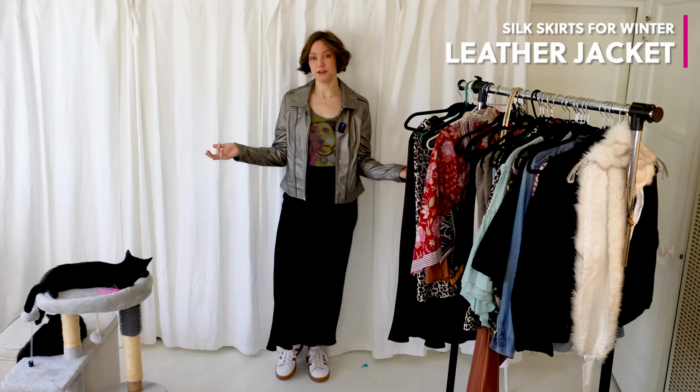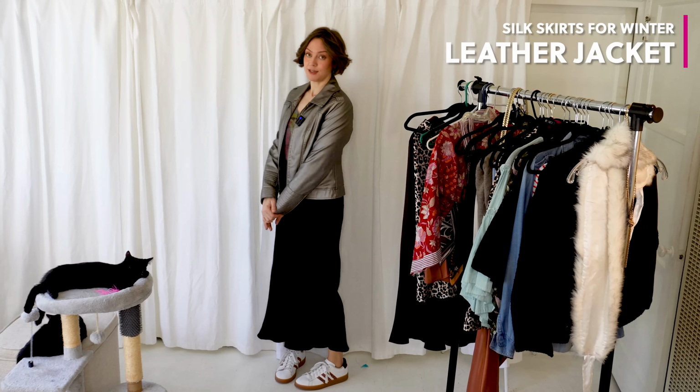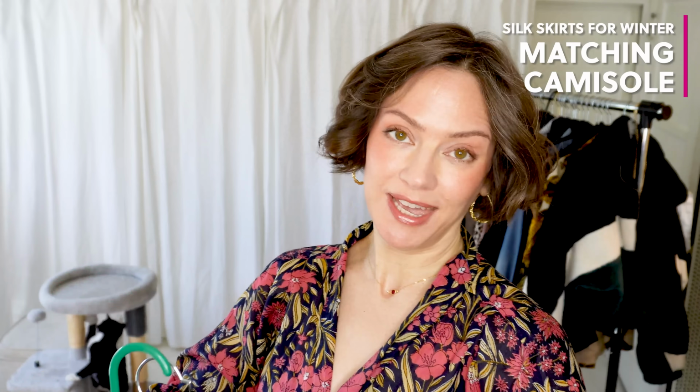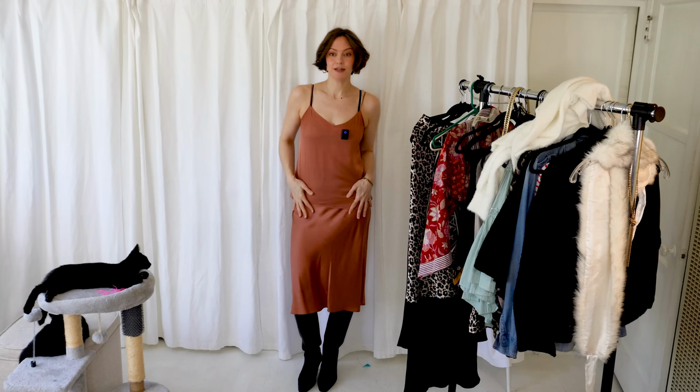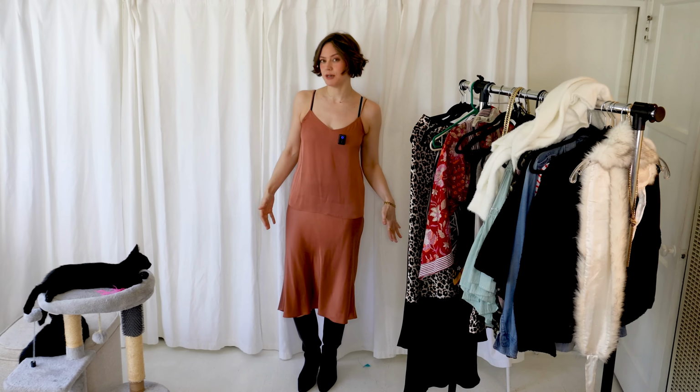Suppose fluffy jackets aren't your thing? Maybe a leather jacket. I don't know. This is my thing. Something that's nice to have when styling a silk skirt is a matching silk camisole, if you can. Because with a matching silk camisole, you can create looks that look more like dresses or just a more cohesive look sometimes. So when you have a matching set, you can leave it untucked and you can just put things on top of this.